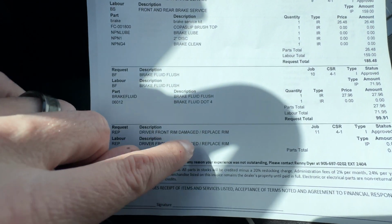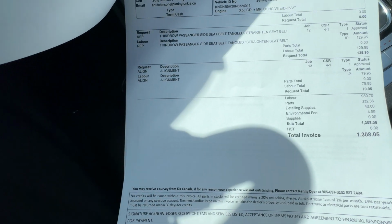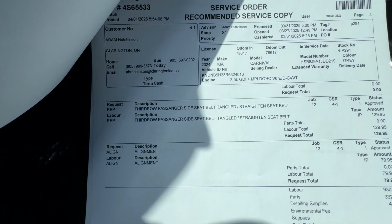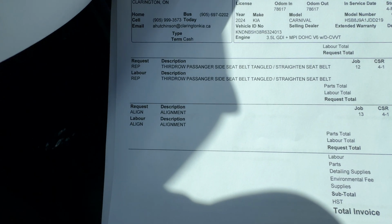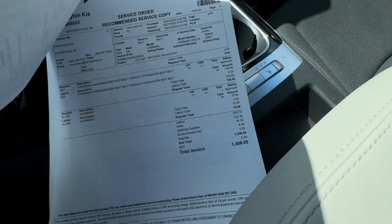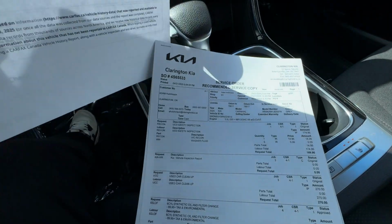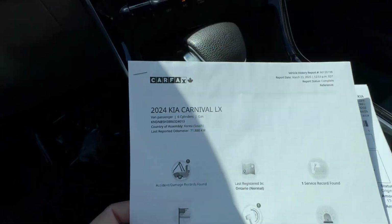It looks like it was just damaged. I don't know if that was cosmetically or maybe it had a little hop in the wheel. And then, oh, they just had to untangle one of the seat belts. And then they did an alignment, I'm assuming, after they replaced that wheel. In total, $1,308 was spent to bring this vehicle back up to Clarington Kia's strict standards as far as resale.